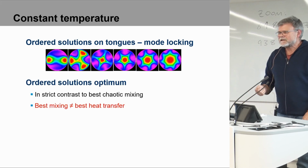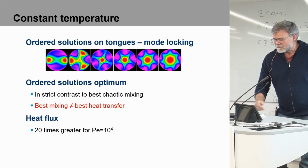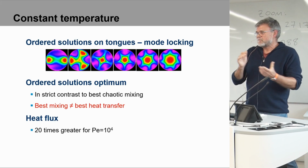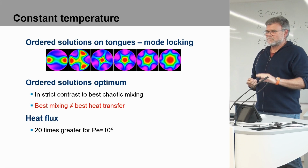The best mixing is not equal to the best heat transfer, which I still think is a pretty amazing result. In terms of how well it works, for a Peclet number of 10 to the 4, which is one of the ones we looked at, it's about 20 times better, which is good.